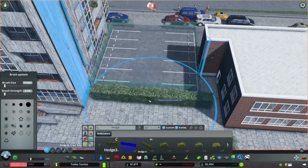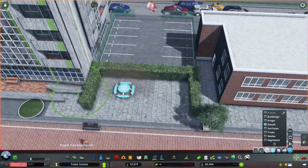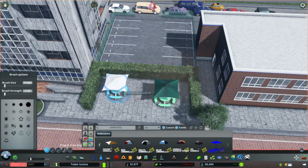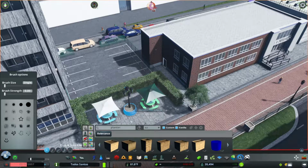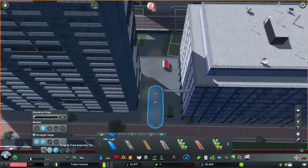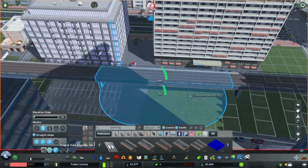Now I wanted to add a few public, not really parks, but just little rest areas, I suppose. So we have this little hedged-in place behind that parking lot, and some public tables, I guess, just to hang out on. And now I didn't want to drag a road all the way through here, so just as an extension of this pedestrian road, which is now on the other side of the street that we were working on before, I decided to put this vendor stall area.